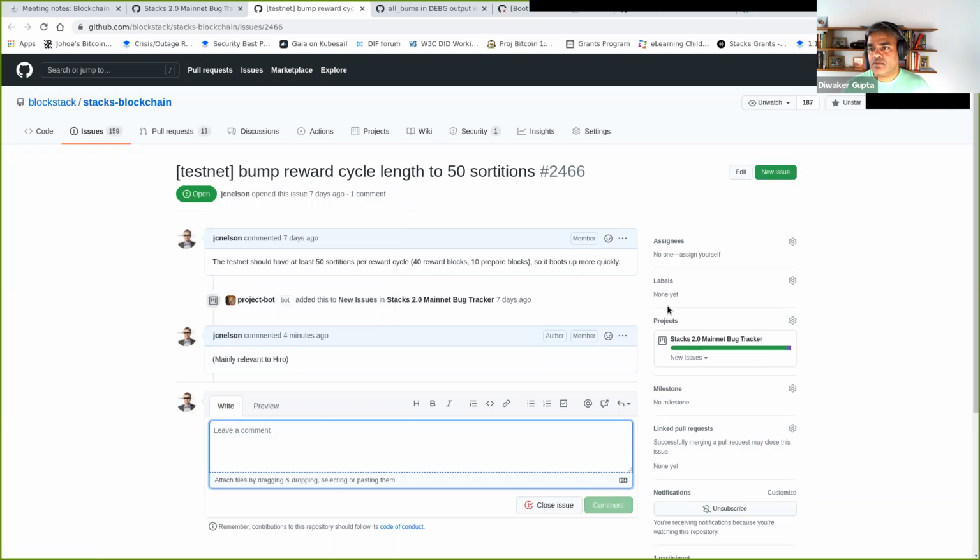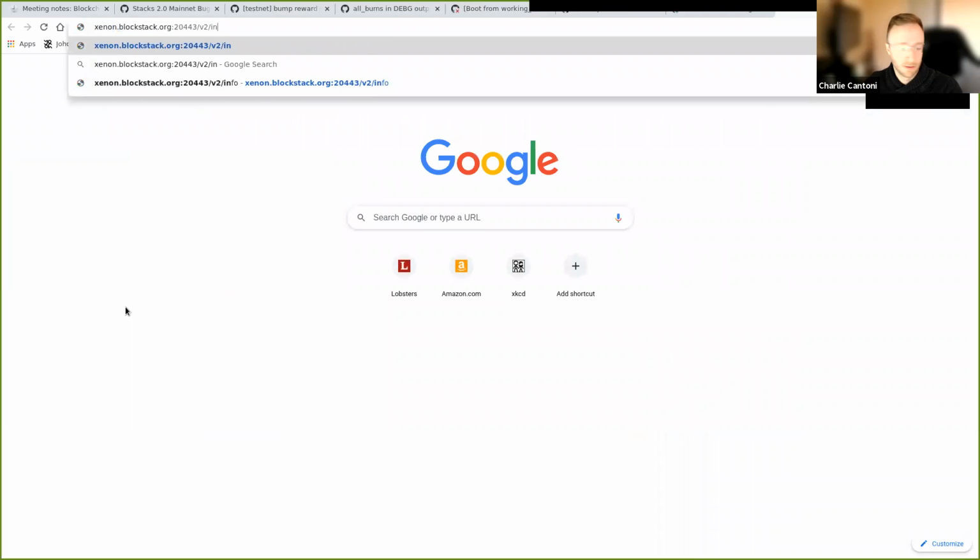Okay. Is it still the case? Because I've been looking at some bug stuff on testnet last week, and I'm pretty sure the reward cycle was 50 blocks long. We can just check this real quick, right? Yeah. Is this like a configuration setting? Not exactly. We have to compile it in. Yeah, I could check and get back. It is 50, at least on the testnet. Oh yeah, it is. Look at that. Okay, cool.